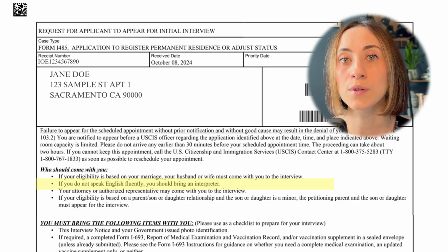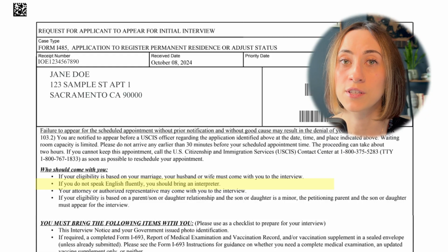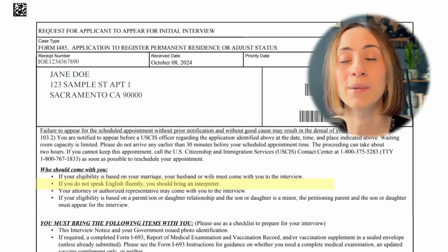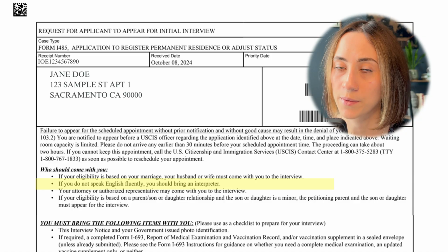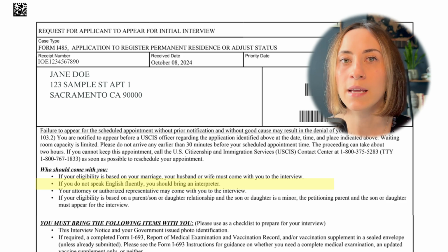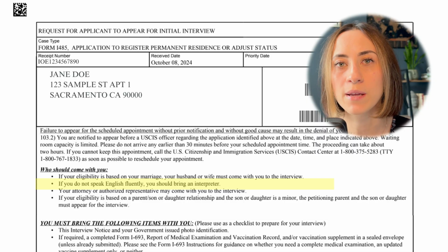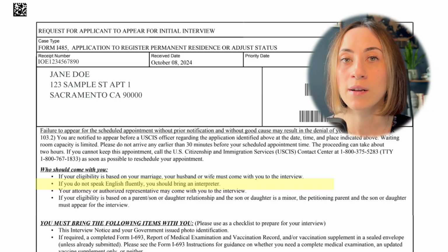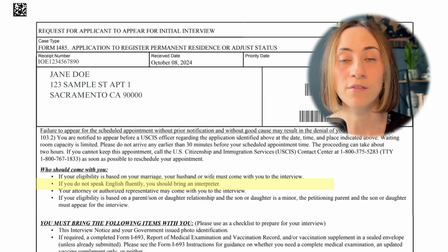The interviews are usually conducted in English. Sometimes USCIS officers speak a specific language, especially in cases like Spanish, for example, but in most cases, it is your responsibility to secure an interpreter. It doesn't have to be a professional interpreter. It can be a third party, such as a friend or a family member who is not necessarily involved in your case. It cannot be either you or the petitioner translating for each other.